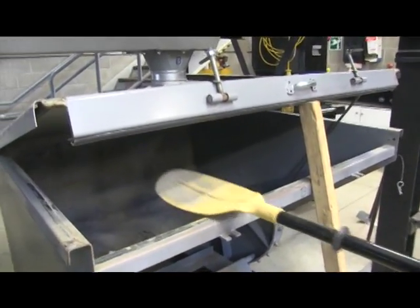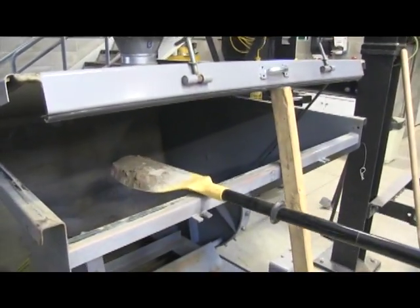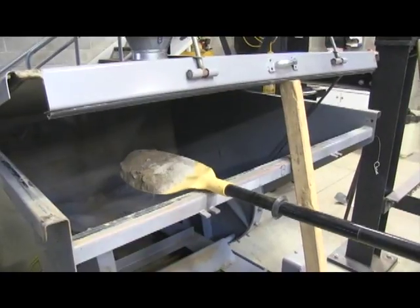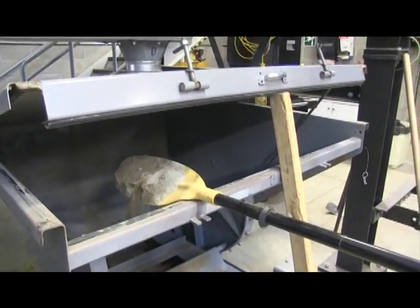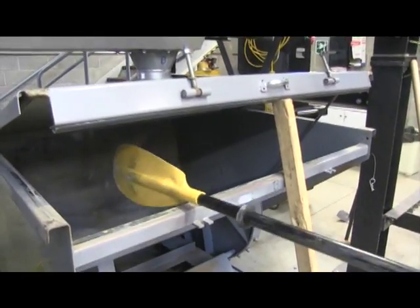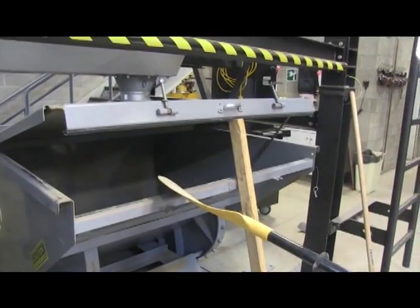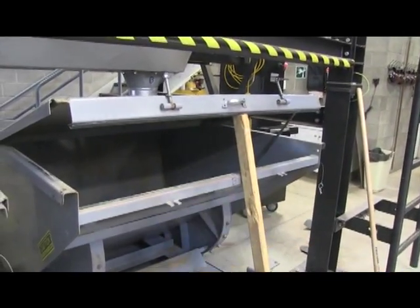electrostatic precipitator. So, as far as the environment's concerned, we're actually doing the environment a favor by burning wood versus oil, because with oil, you actually can pollute the air more than we are with these wood chips. 99.9% of particulate matter is removed with this electrostatic precipitator.